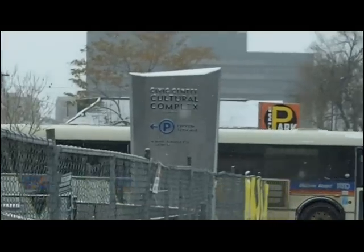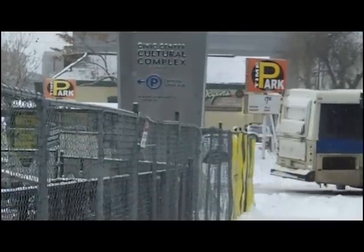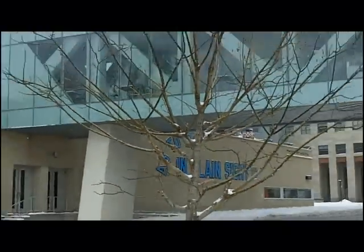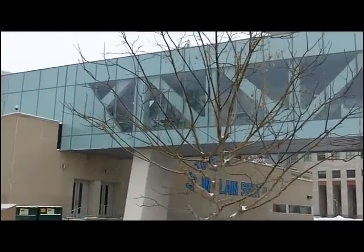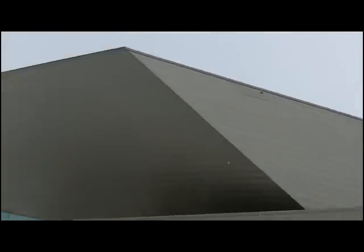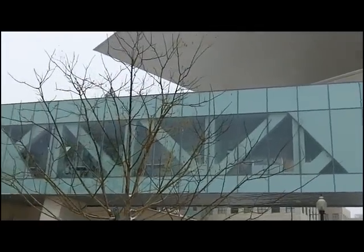This is Culture Girl, and I'm at the amazing confluence of architecture that is the Civic Center Cultural Complex in the city, the very snowy city of Denver. We are right by the work of four architects in extremely close proximity. We're seeing here the Daniel Libeskind addition to the Denver Art Museum, which has been open now for a few years. My first visit here since it was under construction. I did see it back when it was being built.